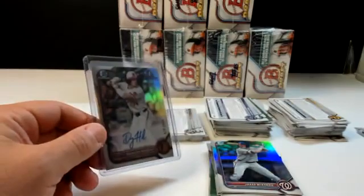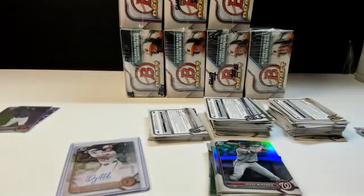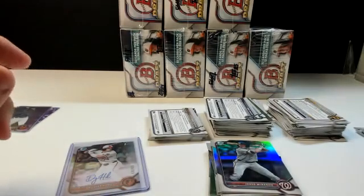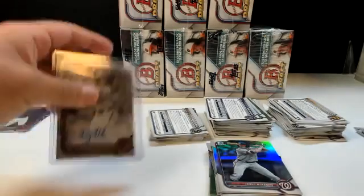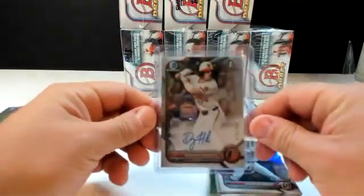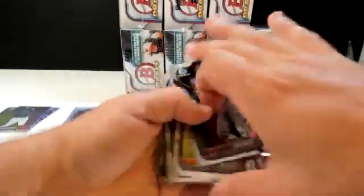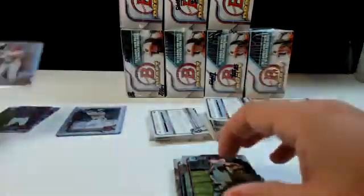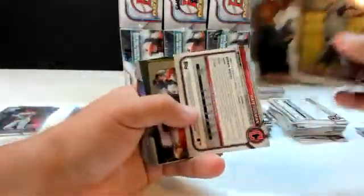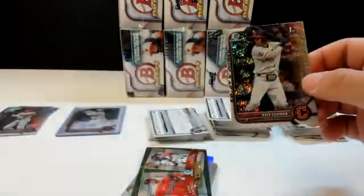Get the light a little higher here. Give me a sec. Alright, we got the Douglas Hood going out to the Orioles. That's our first auto. We got a Zach Neto refractor here. So I'll try to sleeve up the guys that I know to be good. That's a Zach Neto refractor for the Angels. Nate Furman with a sparkle.